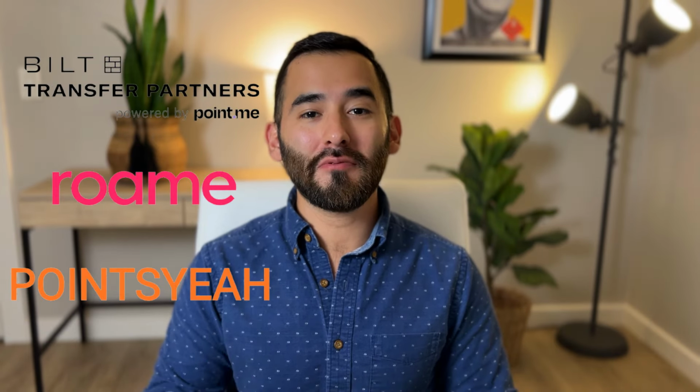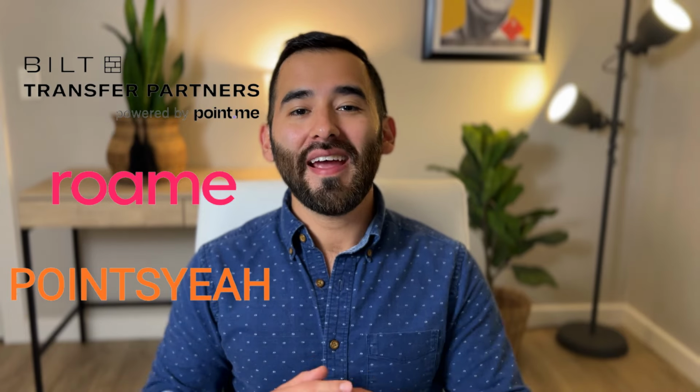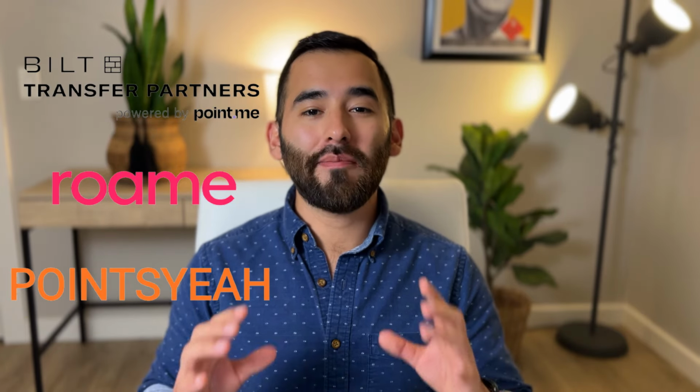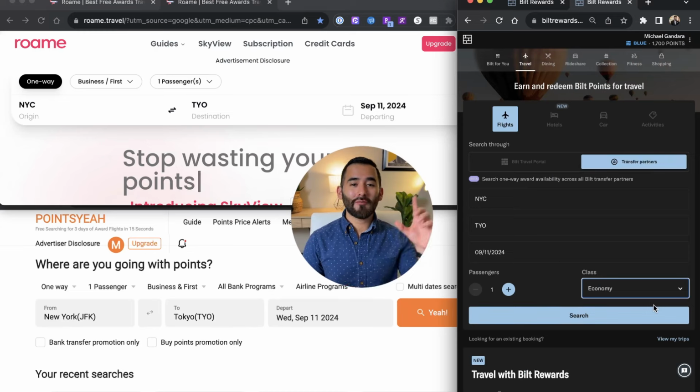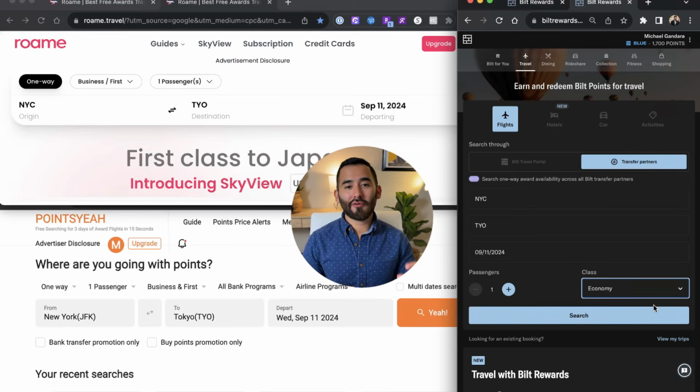The 3 tools we'll be talking about are the Bilt Rewards tool, which has a partnership with Point.me, and then we're going to be talking about Roame.Travel and Points Yeah. So let's first off take a quick look at the commonalities they share. Here are all 3 tools side by side. You've got Roame.Travel up top, Bilt on the right, and Points Yeah on the bottom.